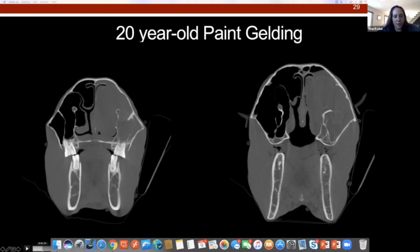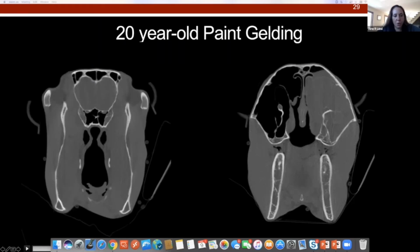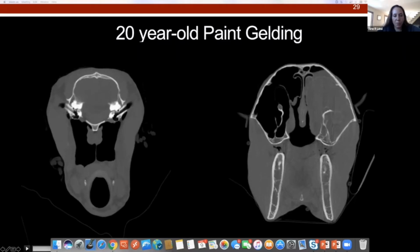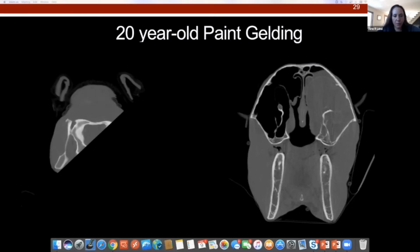Given the location, given these features, the most likely diagnosis was an ethmoid hematoma, and this horse went to surgery. They removed the ethmoid hematoma. It was confirmed through histopathology. Horse did quite well.